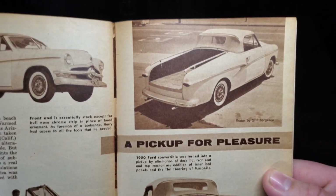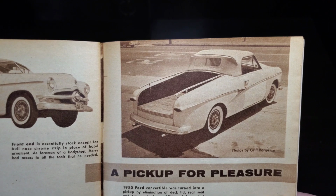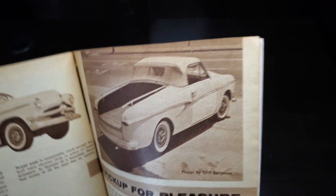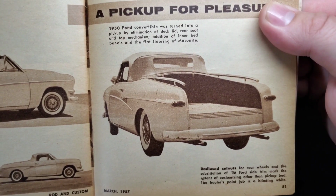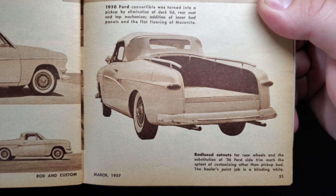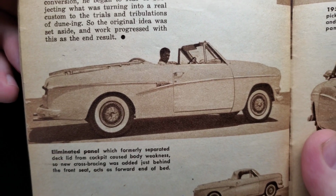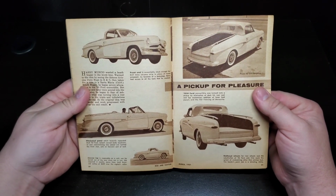A pickup for pleasure. 1950 Ford convertible was turned into a pickup by elimination of deck lid, rear seat, and top mechanism. Addition of inner bed and panels and the flat flooring of masonite. Interesting. Seen a few of these come about here and there. I don't think we've ever seen a soft top version. Pretty neat. Definitely looks good with the 56 Ford side trim. Radius cutouts for rear wheels and the substitution of the 56 Ford side trim mark the extent of customizing other than the pickup bed. The hauler's paint job is blinding white. Front shot, top down. Very interesting looking project. Could be neat in scale. Find you a short little soft top to put on it.